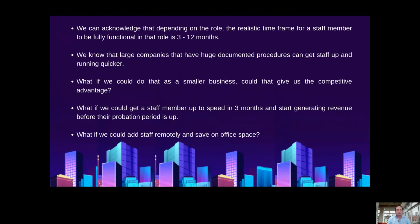So we know that when we bring a staff member on, day one, and I'm going to put this a bit politely, they're effectively useless. They're trying to absorb all the information. They're trying to absorb your culture, the way you do things, your processes. So depending on the role, if it's only got a few duties, yeah, it might only take them 3 months to get up to speed. If it's a complex role that has many duties, it could be 12 months or more.